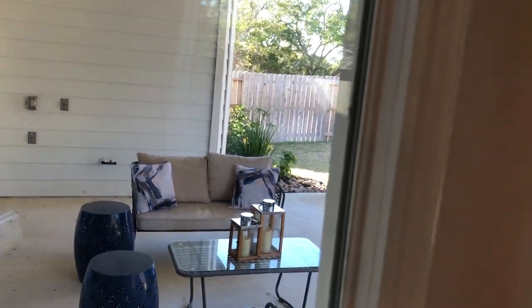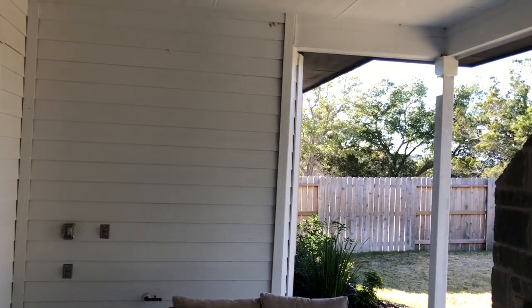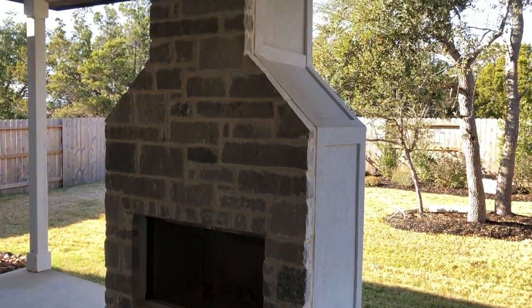All right, let's go check out the outdoor seating area. And of course, I did not check to make sure this back door is unlocked. All right, pretty good size area. And I'm quite sure this fireplace would be an upgrade, but man, it's nice to have.